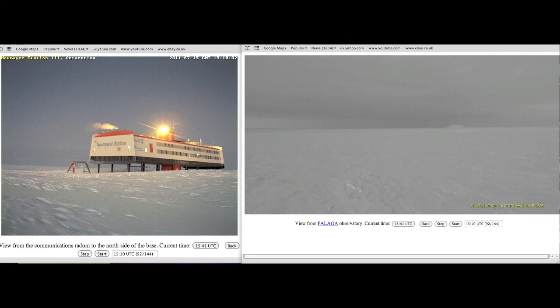Hi folks, I just wanted to put a quick question out there because I'm not really sure of the answer myself. Here we are at Neumayer again. I put one on earlier with some guys stood around in weird kind of spacesuits pointing up to the sky.